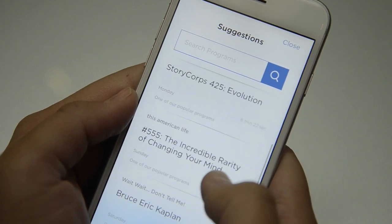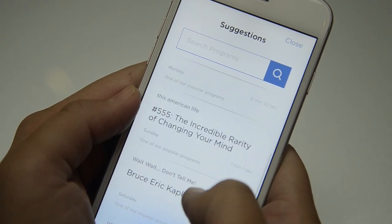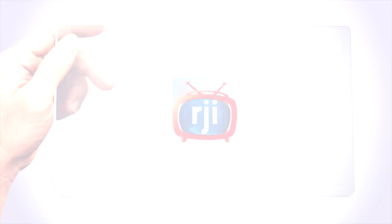NPR One also connects with NPR member stations to provide local news in the flow of stories. Audio stories posted to the web usually include at least a little descriptive metadata that helps when resurfacing the material. But for older audio that's harder to search, tools like Pop-Up Archive can open the possibilities.